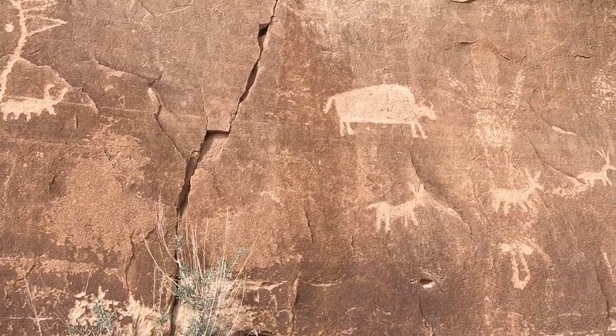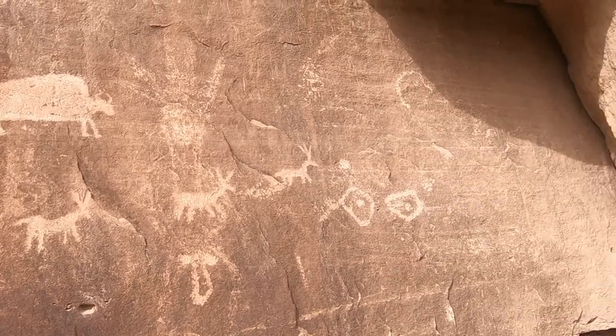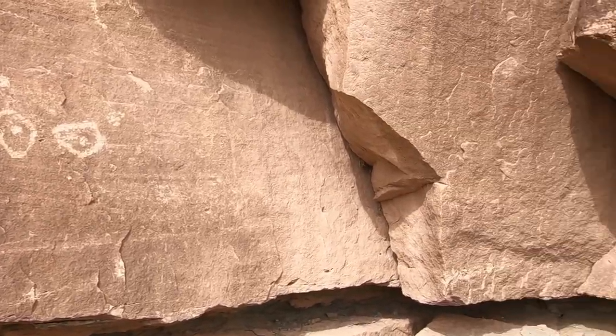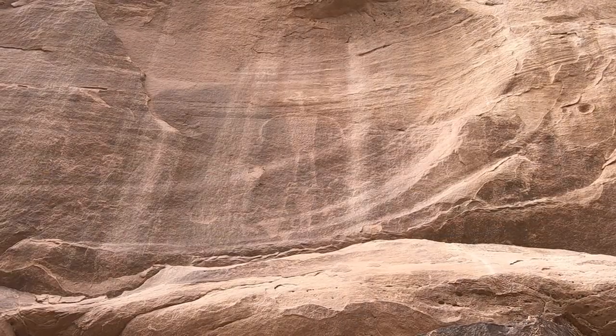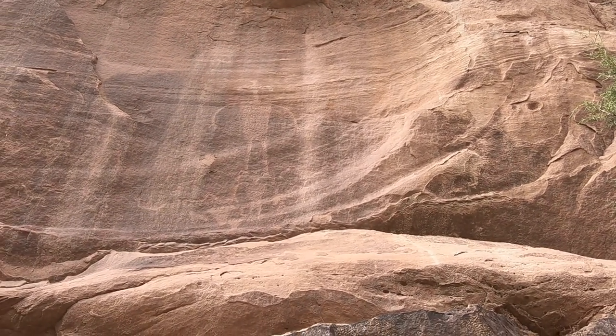We're in Buffalo, not sure if we had buffalo running up and down Montezuma Creek. I think these are older ones right in here.